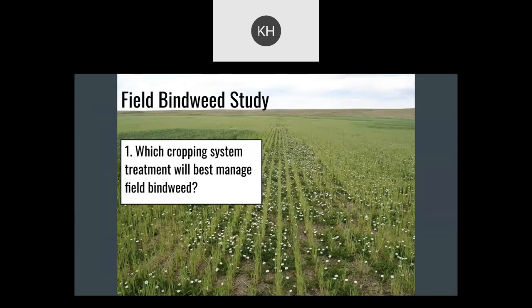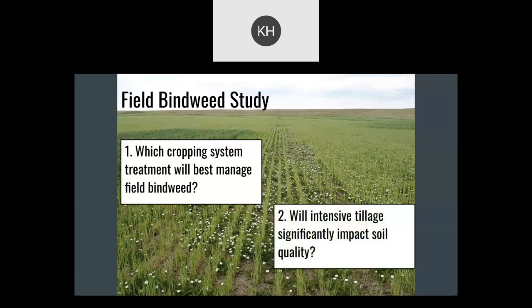In the first study today, I will be talking about field bindweed. This was conducted at the Western Agricultural Research Center by Zach Miller and Kirsten Hubble, and they had two major research questions for the study. The first being which cropping system treatment would best manage field bindweed, and if the intensive tillage regimes within this treatment would significantly impact soil health and quality over the course of the study.